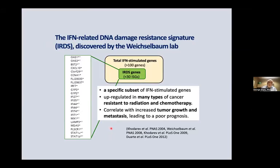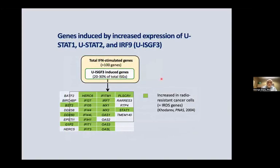So this information was published without any knowledge of what the mechanism might be, but we quickly found that these IRDS genes were the very same genes that were increased by the higher level expression of unphosphorylated STAT1, STAT2, and IRF9. And the green just shows the coincidence in different cell lines between the genes identified by the Weichselbaum lab in cancers and the genes that we found whose expression was sustained over a long period of time by unphosphorylated STATs. So this is the phenomenon that's responsible for the IRDS phenotype.